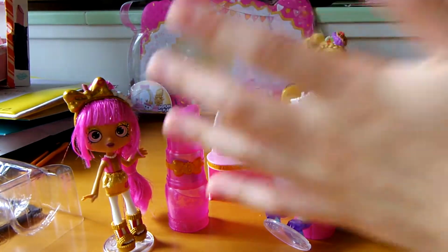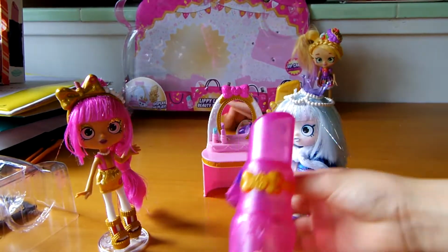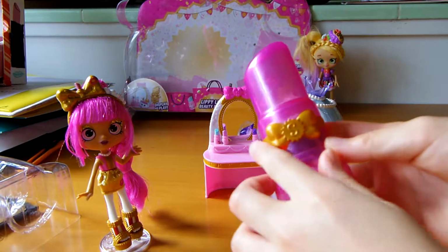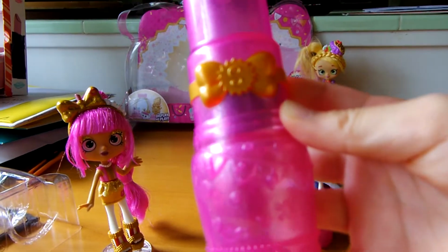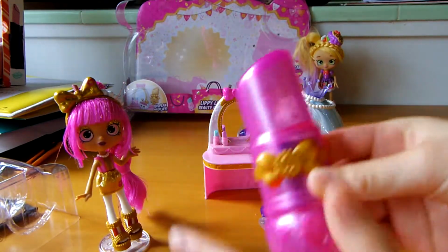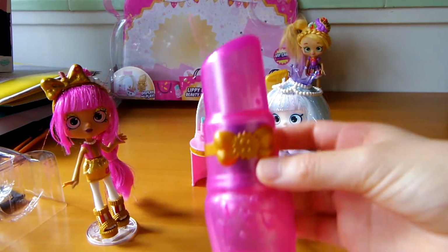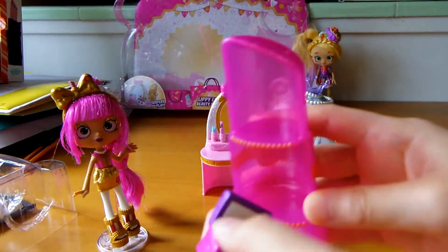Okay, let's see what's inside the cabinet. So, it's this beautiful, realistic looking lipstick. It has this golden bow, and it has all these little tiny details. I know you can't see it, but there's tons of details. And it's pink, and it has tons of glitter on it. So let's turn it around. There is a Shopkin in here.